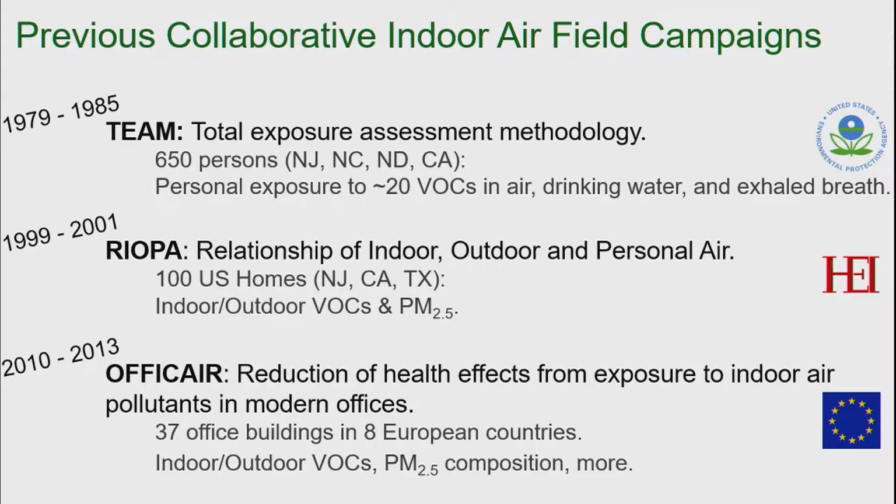And then about 15 years after that, the RIOPA study investigated 100 US homes in 3 states, and they looked at indoor-outdoor relationships of volatile organic compounds and PM2.5. And then about 10 years after that, there's a study in Europe called Office Air. They investigated 37 office buildings in 8 European countries. And again, they were looking at these indoor-outdoor relationships of VOCs, particulate matter composition, and more.